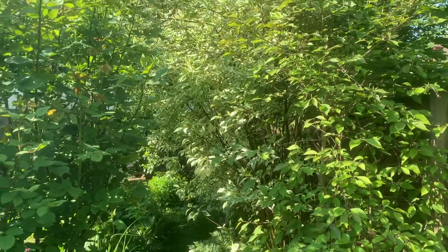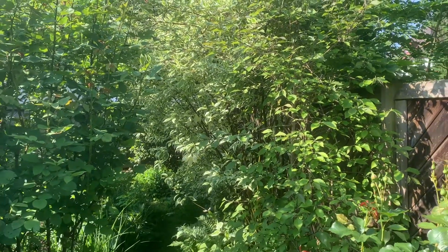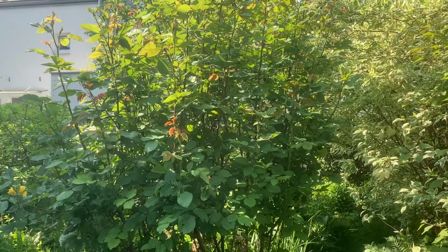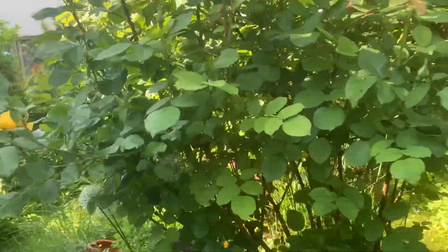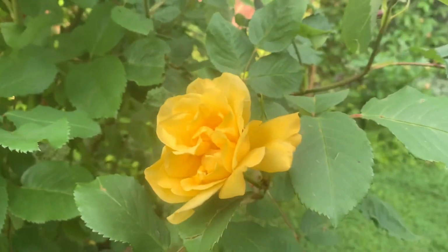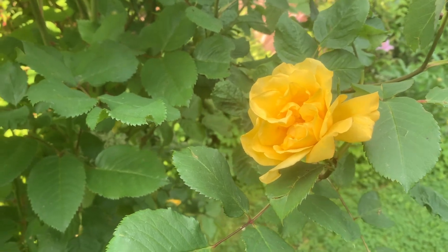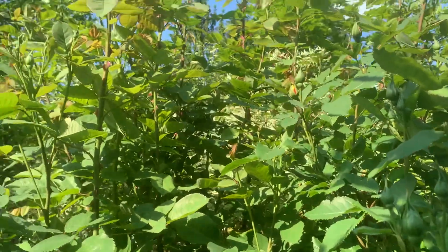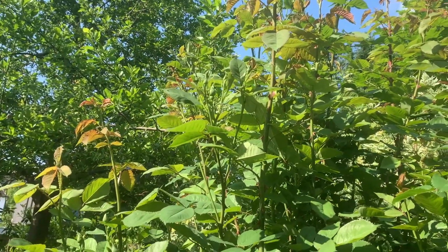Along the fence I have a few bushes to shield the garden from nosy neighbors. And a big yellow rose. And we have a flower already. The scent on this one is amazing. Judging from the buds, it's going to be an incredible year for roses.